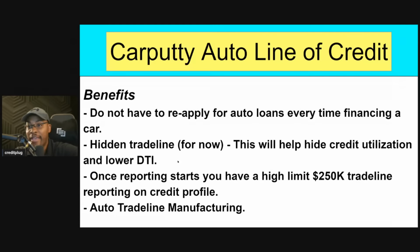And the last advantage I'm going to be discussing is how you could actually manufacture credit, specifically auto trade lines. And we're going to break down exactly how you can do this leveraging the Carputty line of credit.